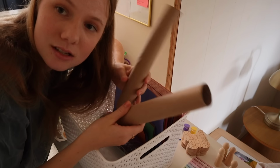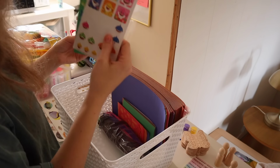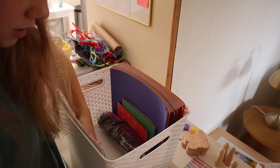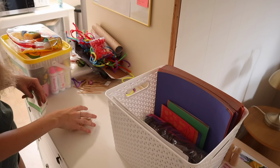I was holding on to these to do a craft with. I have no idea what my craft would have been. So I'm gonna just toss these. And then we got stickers. Put them this way so they're a little bit separated. And then I got googly eyes and tiny pom-poms. Let's keep the googly eyes. These pom-poms are too little. And then we can bag up all the popsicle sticks.